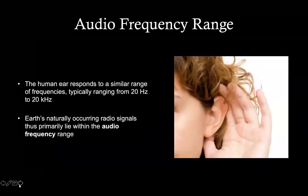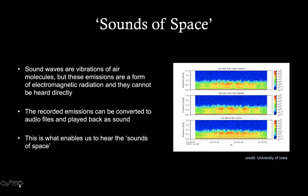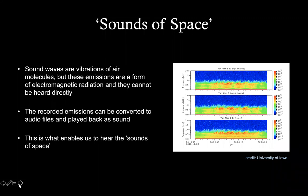Now, the human ear responds to a similar range of frequencies, typically ranging from 20 hertz to 20 kilohertz. And Earth's naturally occurring radio signals lie primarily within this audio frequency range. Now, sound waves, of course, are vibrations of air molecules, but these emissions are a form of electromagnetic radiation, and so we cannot hear them directly. However, the recorded emissions can be converted to audio files and played back as sound. And this is what enables us to hear the sounds of space.